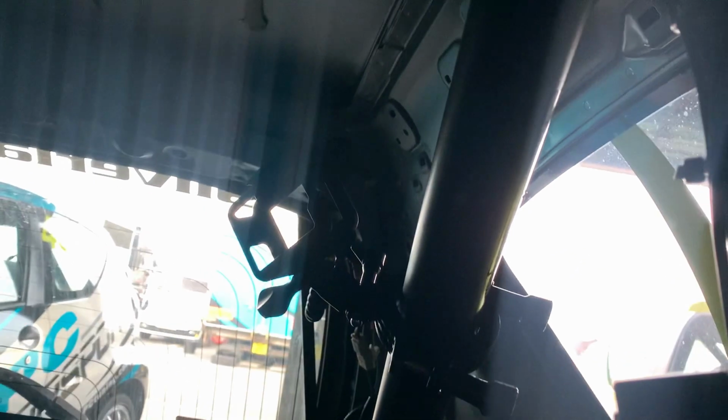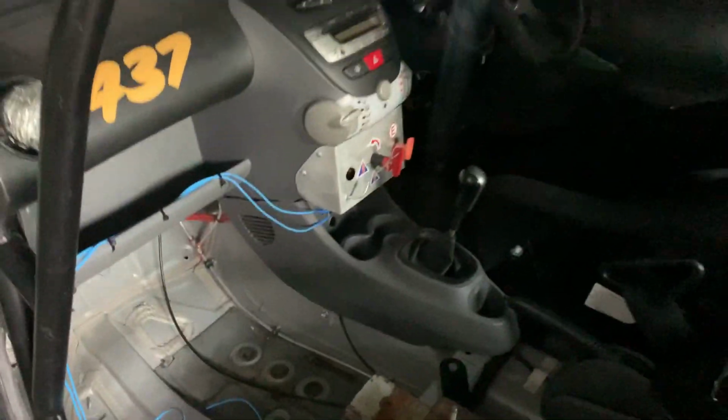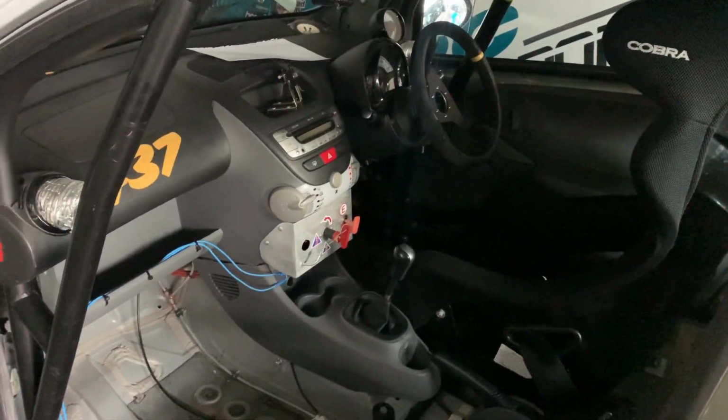As you may have noticed, I moved the camera around over here now, so it is a little bit different, a different angle, which I think I would prefer really. And obviously we have the Cobra seat, massive bucket seat, really comfy when you're strapped in there. So yeah, a pretty cool little setup. I guess we'll just see how it goes then, and see what we can do in this little mean machine of ours then.